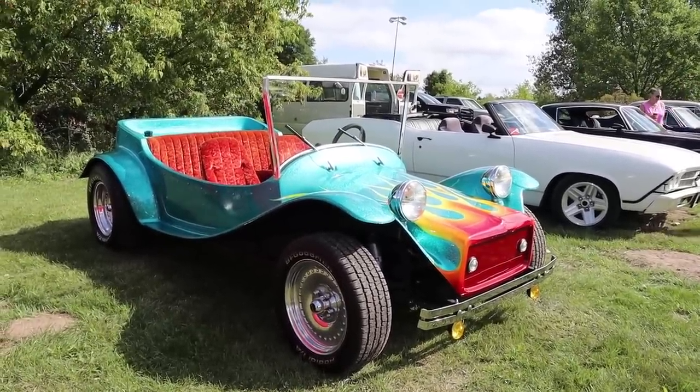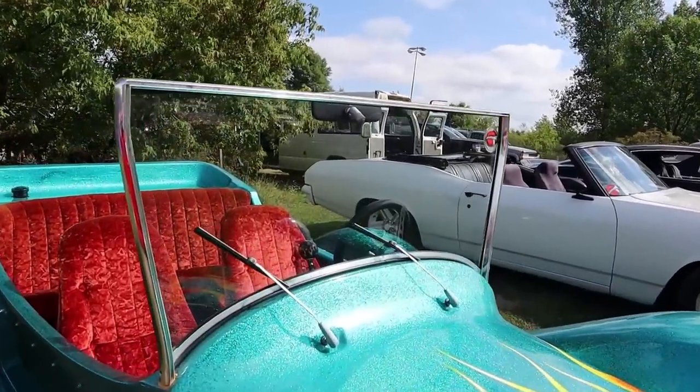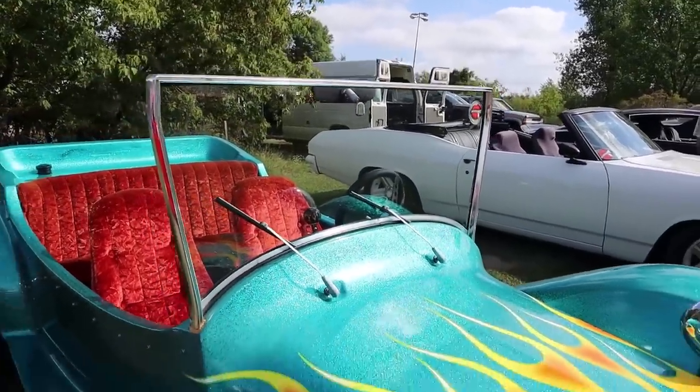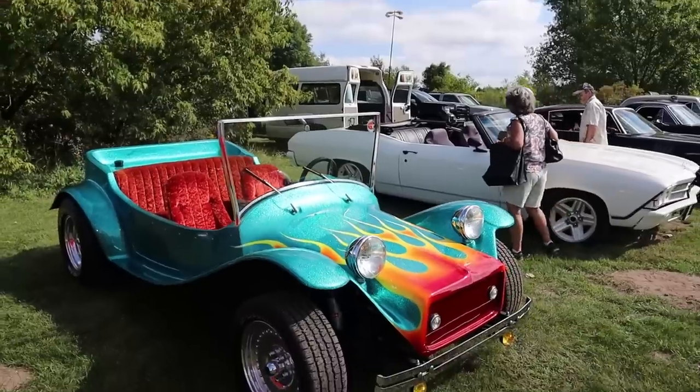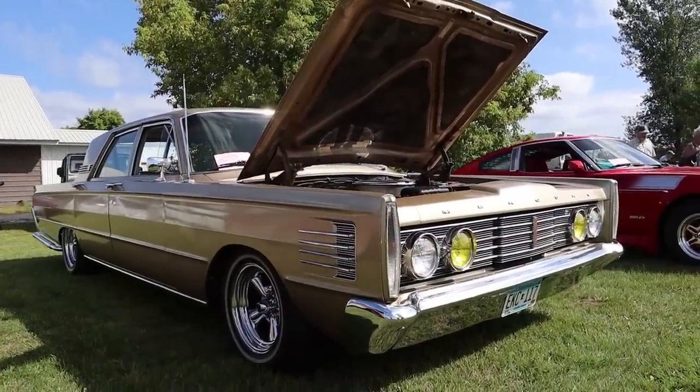Look at that windshield on this thing. That is definitely got to be some custom work. It's a really fun car. This is a 65 Mercury Monterey.